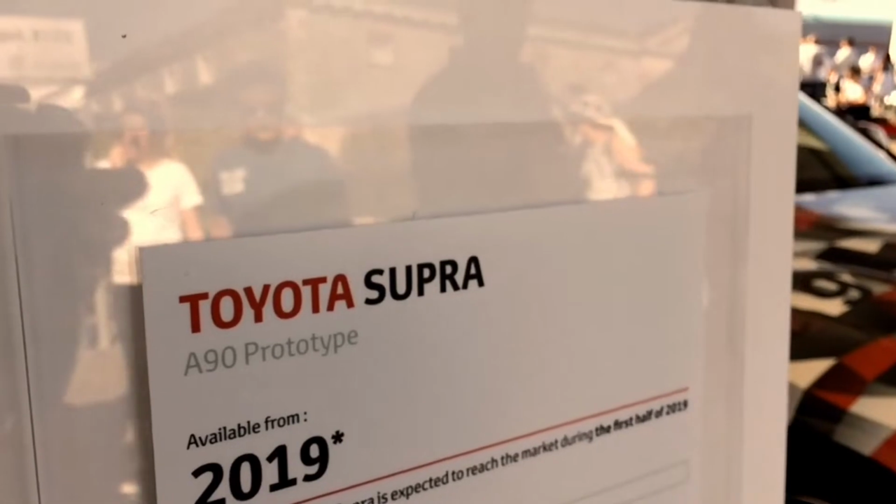We're just going to go for a walk around. I'm currently filming on the Saturday, so it's pretty busy, but there's just so many amazing cars, it's just taking my breath away.